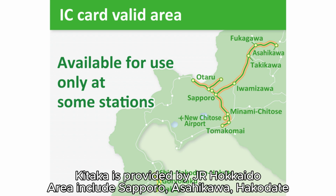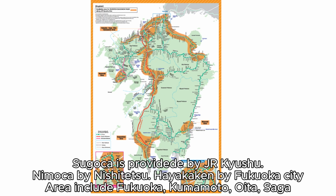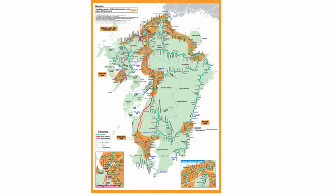Kitaca is provided by JR Hokkaido. The area includes Sapporo, Asahikawa, and Hakodate. SUGOCA is provided by JR Kyushu, nimoca by Nishitetsu, and Hayakaken by Fukuoka City. The area includes Fukuoka, Kumamoto, Oita, and Saga.